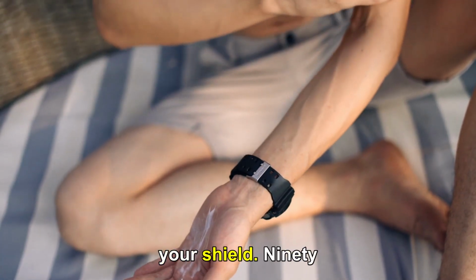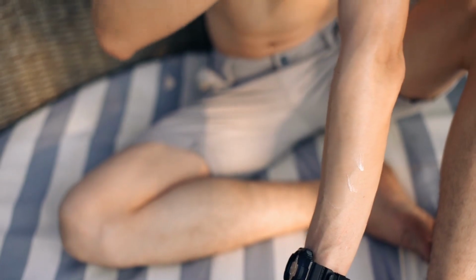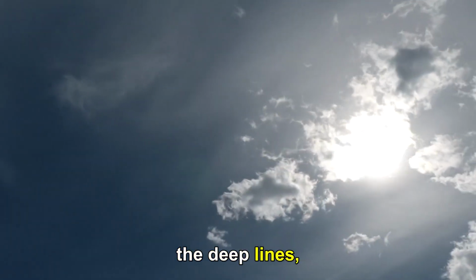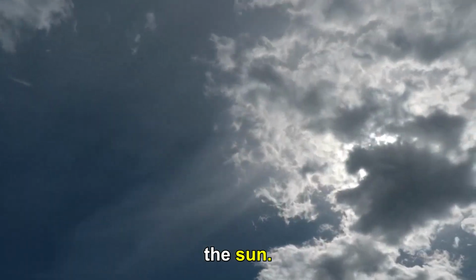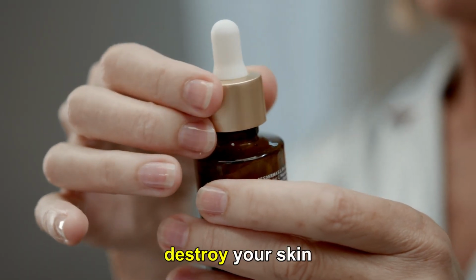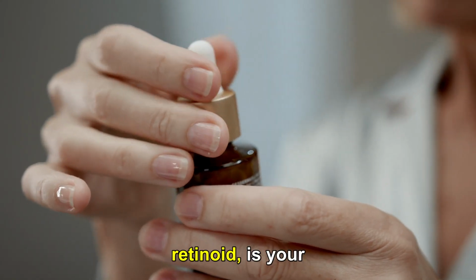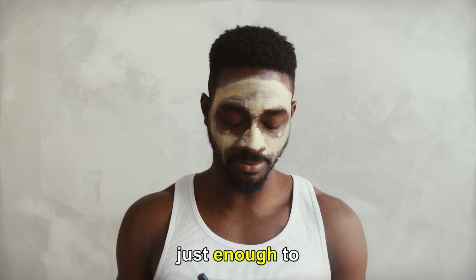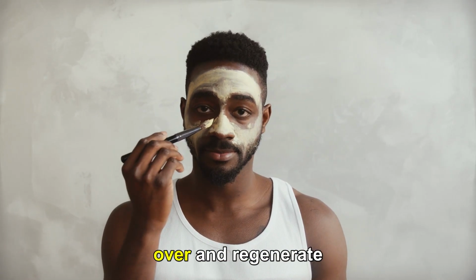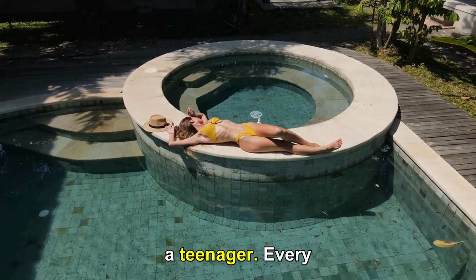Sunscreen is your shield. 90% of the visible signs of aging, the dark spots, the leathery texture, the deep lines, come directly from ultraviolet radiation from the sun. UV rays physically destroy your skin cells. Tretinoin, which is a prescription-strength retinoid, is your repair tool. It works by irritating the skin just enough to force your skin cells to turn over and regenerate at the exact same speed they did when you were a teenager.